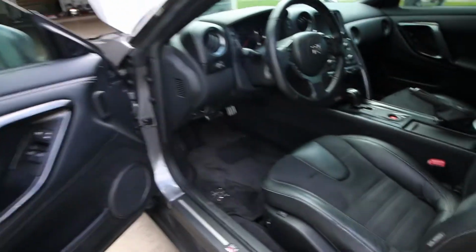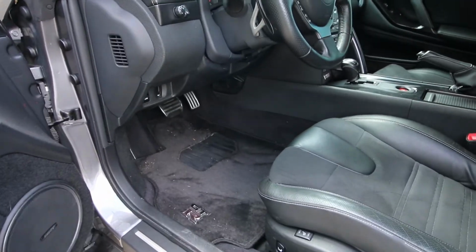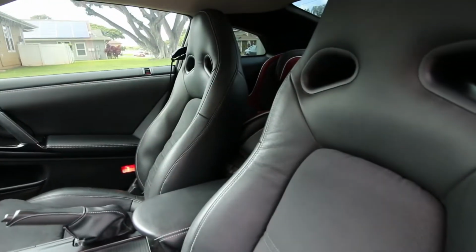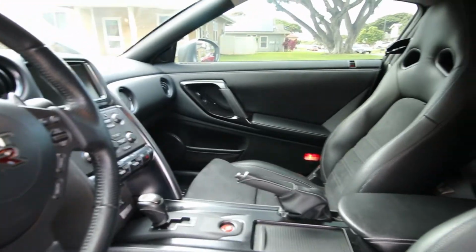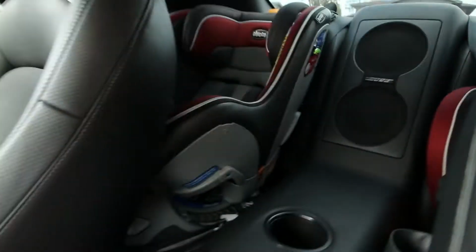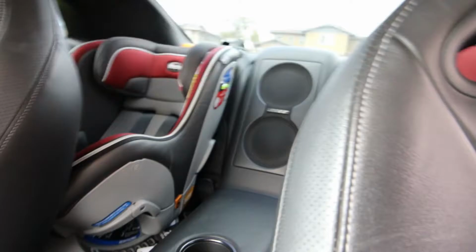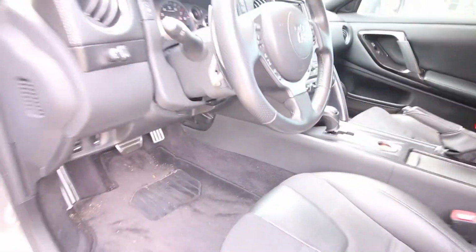Nothing special in the interior except it being super dirty. Right now this car is on daily driver status until we get the next car. See, you could even put your kids in there, so for the folks that aren't sure if you could put car seats in the back of a GTR, you sure can. It really pains me to do this, but hey, when race cars are life and you have a family.